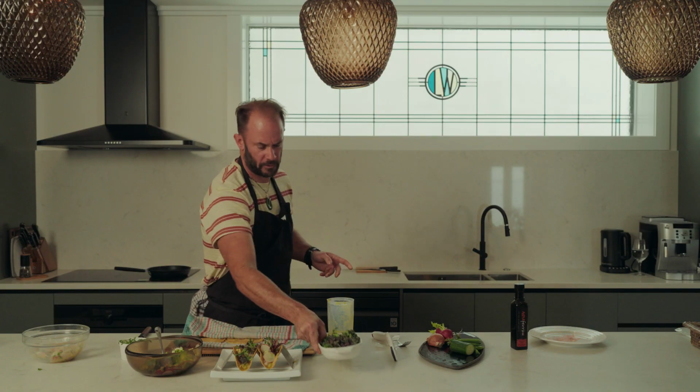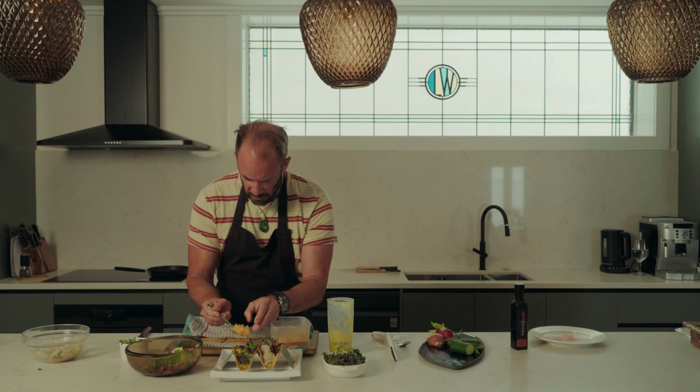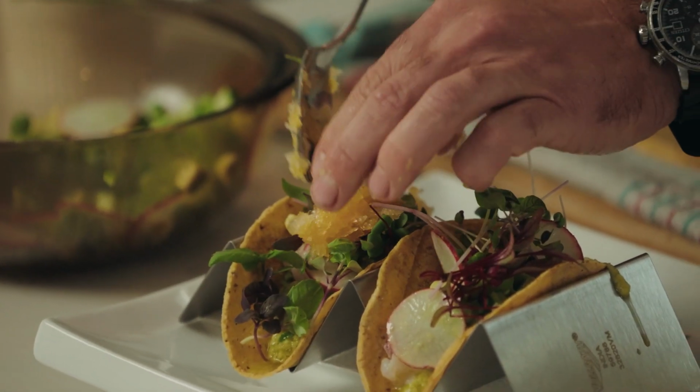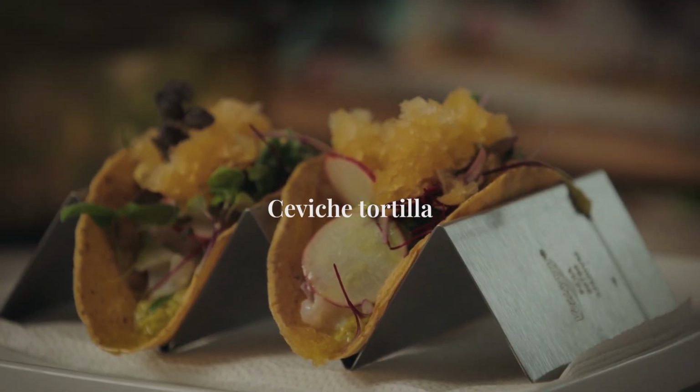And lastly, I'm just going to grab this granita and this is just going to add an extra layer to this dish. Beautiful freshness, ice cold on a hot summer's day. Yum.